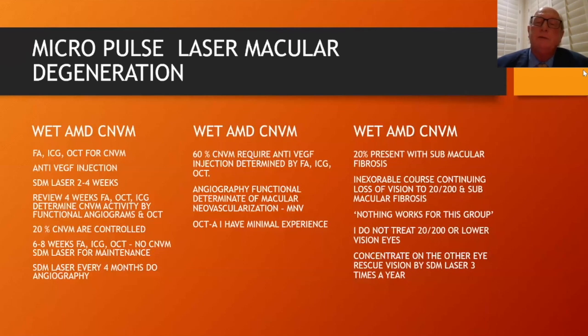And the last group, which troubles us all, is that 20% that presents with early submacular fibrosis. You can see it on the OCT, and there are findings on the fluorescein that help you too. These people seem to have an inexorable loss of vision down to 20/200 with this well-established submacular fibrosis. Sometimes it takes 6 months to a year to get there. Sadly, nothing really works well for this group. Further injections after 20/200 has been reached is probably pointless. The important thing about these poor responders, and the fact that 60% present with unilateral disease, is the other eye.